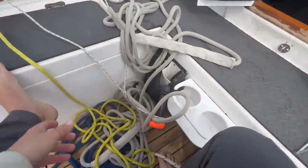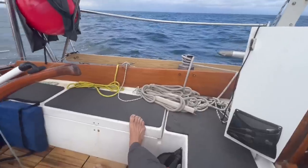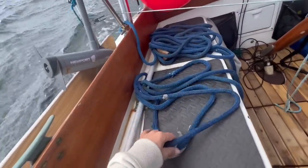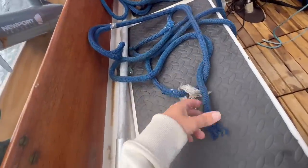Now I'm going to do a bit of cleanup in the cockpit. These ropes are just kind of a mess, so I got the preventer kind of tangled around everything. That's looking a lot tidier. I'm going to have to throw away, I think this stock line is completely shot. It's all the way chafed through.